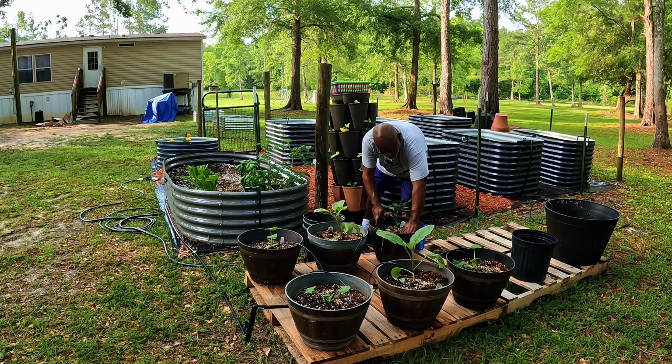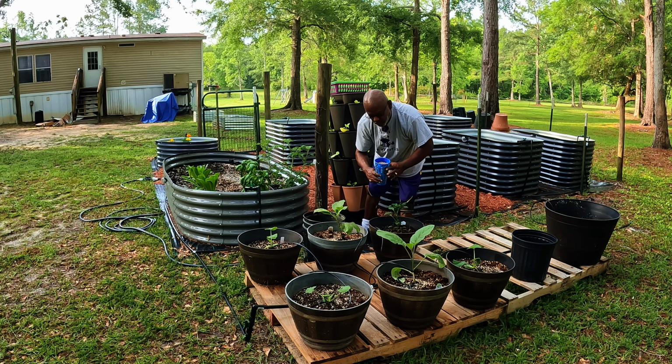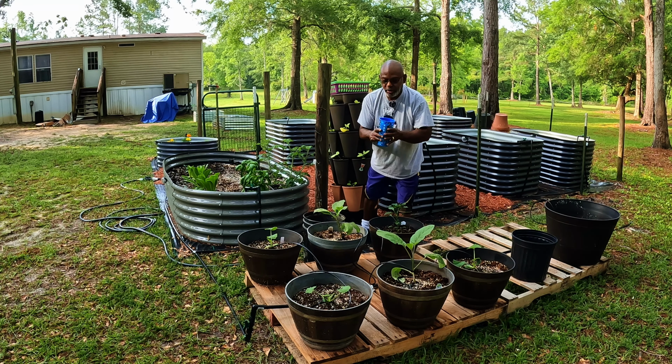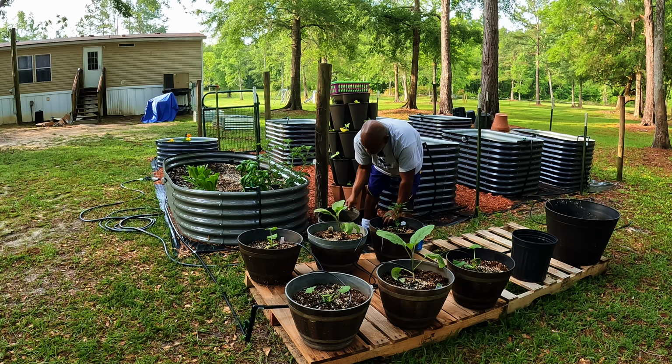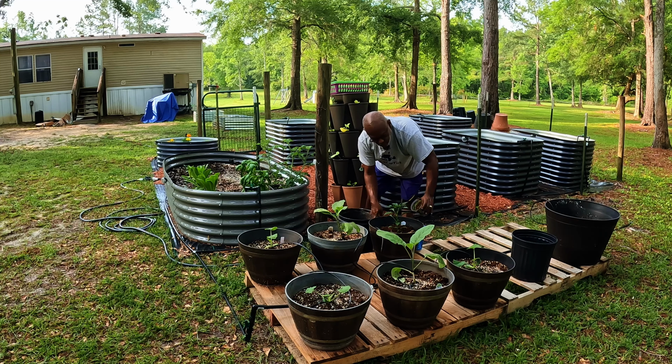So I'm going to scratch up the soil around this pepper plant here. Then I'm going to take my cup of Nature Safe 855, sprinkle some around where I just scratched. And then we're going to take the compost and sprinkle it on top of the fertilizer. I want to get an inch, maybe inch and a half to 2 inches of the compost in the container.